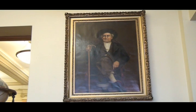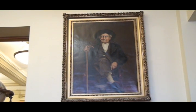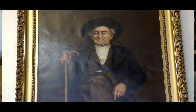We also have a painting of Joseph Robidoux, which is a match for a painting of Joseph Robidoux that is at City Hall. And that was painted by a Mr. Patch. And we actually have some papers from citizens of St.